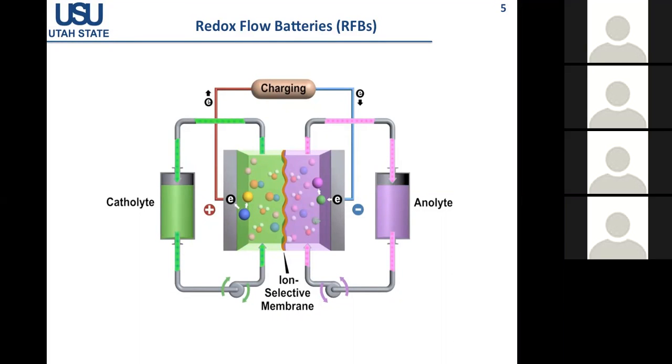So then after you have this basic idea, I would like to give a brief summary about the historical development of the redox flow batteries. The concept of using redox active material in fuel cell goes back to 1955. You can see the scheme here. That was a very infant idea back at that time.